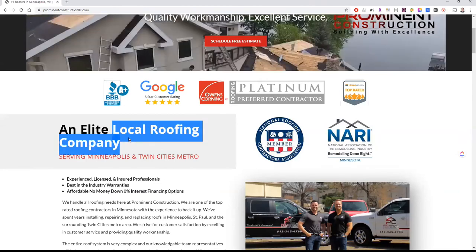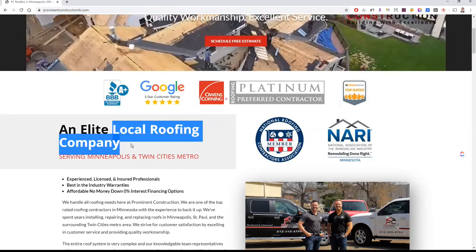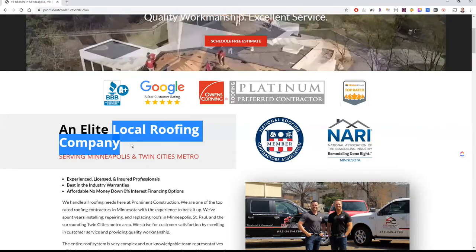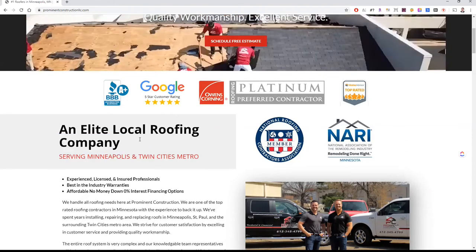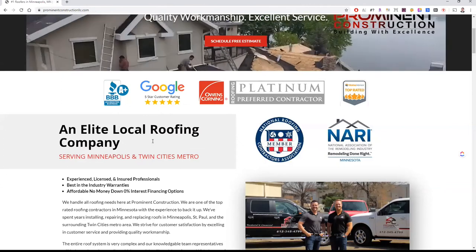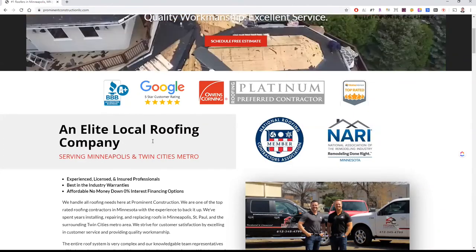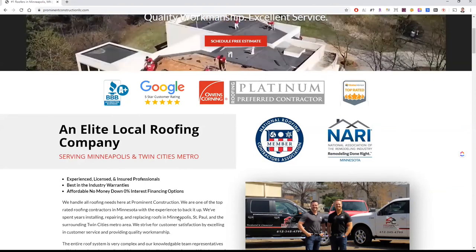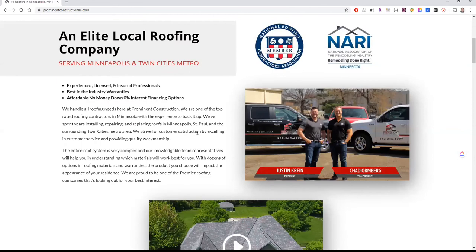Those are keywords that we're inserting into the page here in a header tag that we would like to rank for. We would like to rank for local roofing company, right? Or just roofing company, Minneapolis roofing company. But we don't write it in a way that just says roofing company, roofing companies, roofing contractors, roofers, right? You have to write it in a way that's easy for the user. We're bringing in the authenticity of the brand, right?